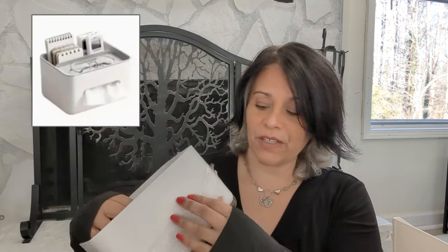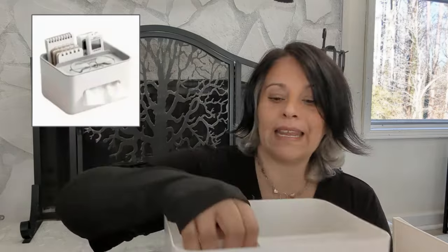In the picture, I'm going to show you here the picture. It is kind of for that. I mean, you can organize whatever you want. You can put whatever you want there. This one has a dispenser for tissues. So I guess you put the tissues here and here.